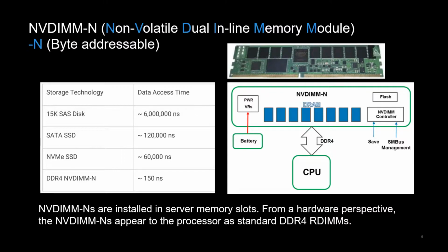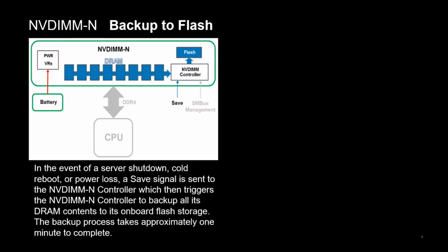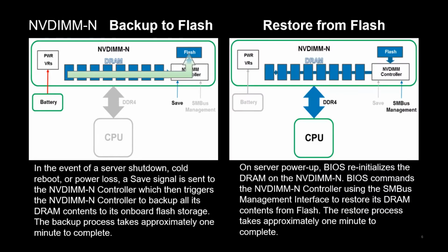So let's explain how it works. In the event of a server shutdown or power loss, what the controller does on the DIMM memory module is copy all the DRAM information to the flash area for persistent storage. This is done with power that's supplied from a battery. Now, the inverse, when the server comes back up, the controller will copy all the flash information back down to the DRAM chips.